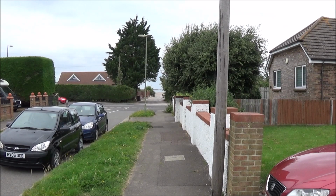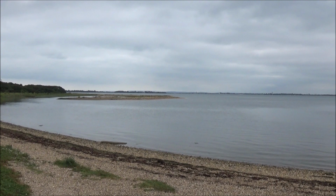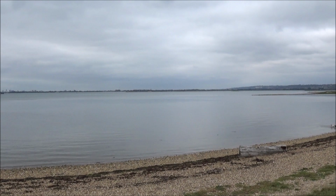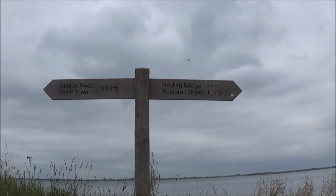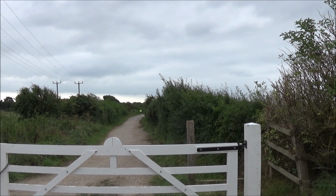So at the end of the road, we cross straight over and we pick up the Hayling Billy Trail. This is Langston Harbour, and that's on the other side of Hayling Island. And the city over there you can see is Portsmouth. So anyway, we've picked up the Hayling Billy footpath and we're going to turn left on it. And I'll tell you a bit more about the Hayling Billy in a moment. You may know about it, having seen the Langston Walk, but I'll tell you some more.